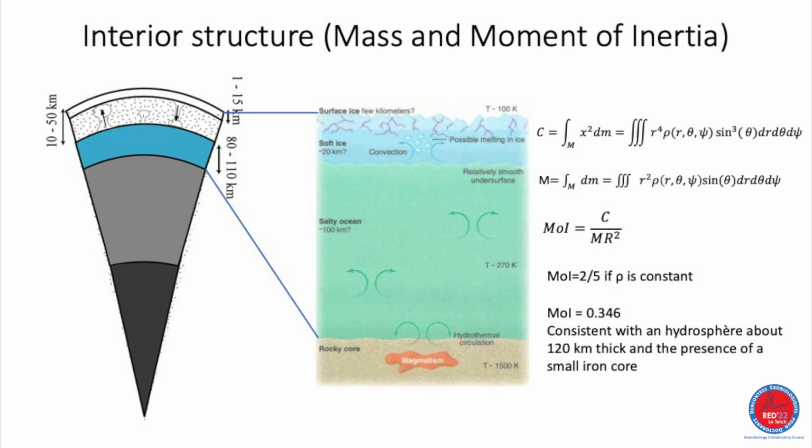Then we have another piece of information from the satellite. It's called the moment of inertia. I won't describe it too much, but I'd like to show just a few equations. So the mass is something simple. You just integrate the different concentric shells from the surface to the interior, and you get the total mass of the planet. So we know the mass from the acceleration of the satellites.